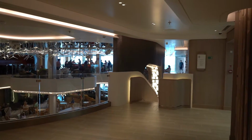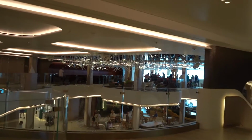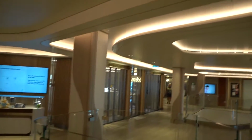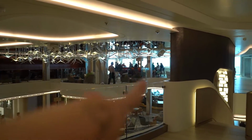All right, what I have made it to is now that 3rd level of that lobby atrium area. So deck 7's over here, and deck 6 is now way down there. So yeah, we are at the very top here. You do have a Pandora Jewelers and their gift shop over here. And over here, we have a bar and lounge area.